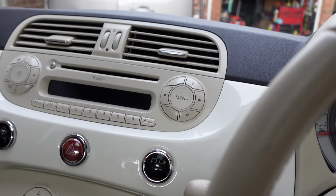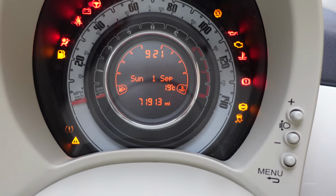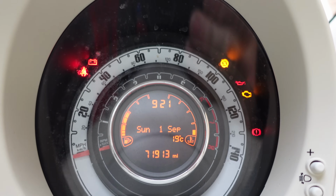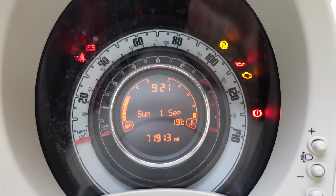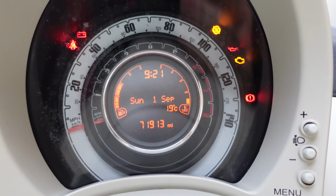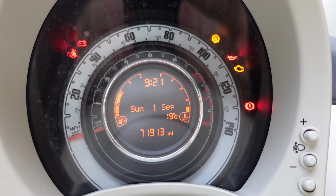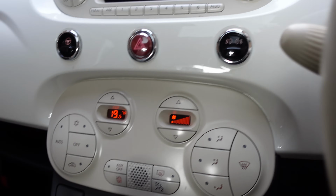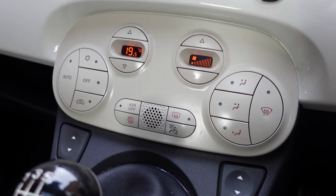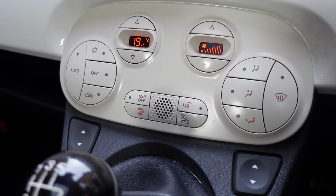Right, okay, so on the inside, let me just turn the ignition on. So as you can see, 71,913 miles. It's not Sunday the 1st of September. Well, it actually is the 1st of September, but it's not Sunday, it's Monday today, so I guess the date's set incorrectly.